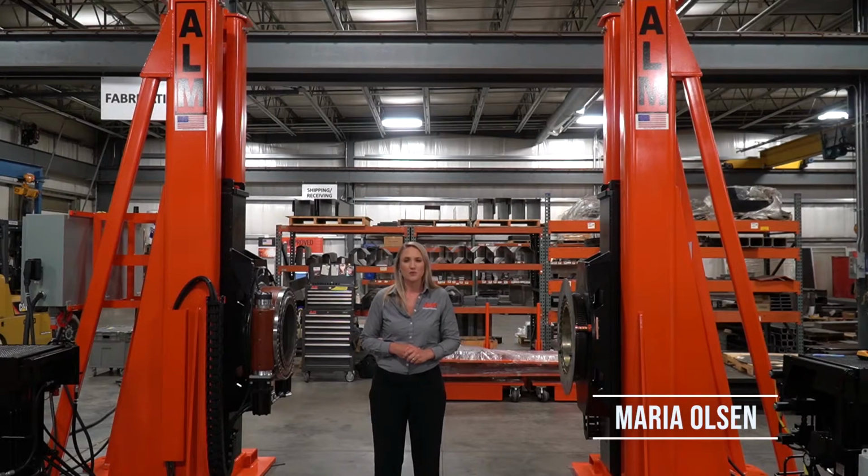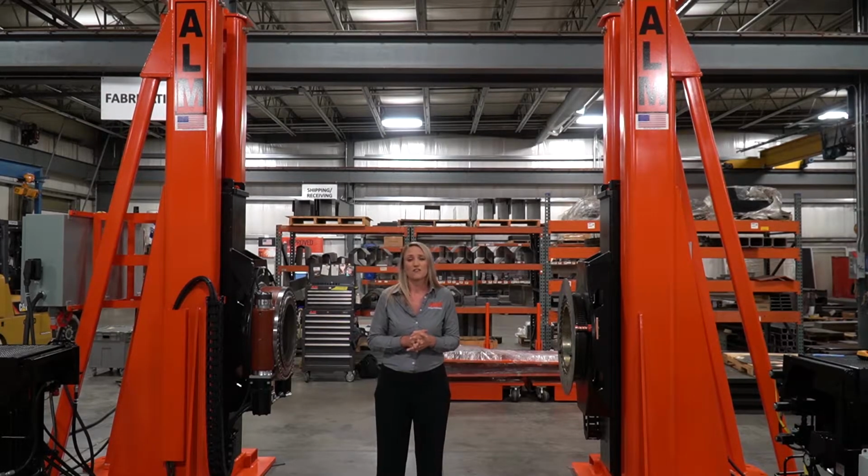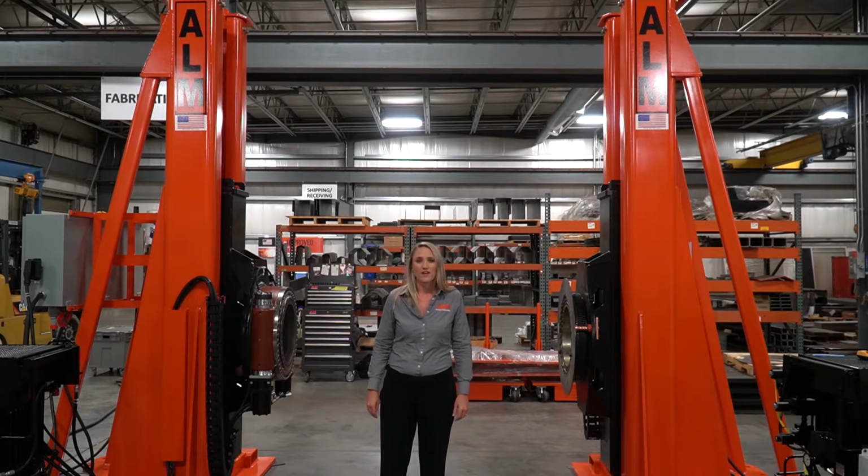ALM Positioners has been raising the bar for almost 4 decades. Our HD line is the newest way we're raising that bar. Next to me is our 75,000 pound capacity positioner. As elevation, this particular unit is fixed headstock, fixed tailstock. Our HD line ranges from 75,000 pounds up to 125,000 pounds.